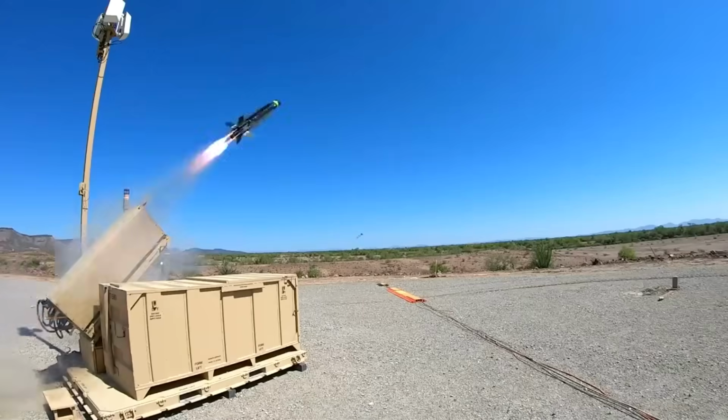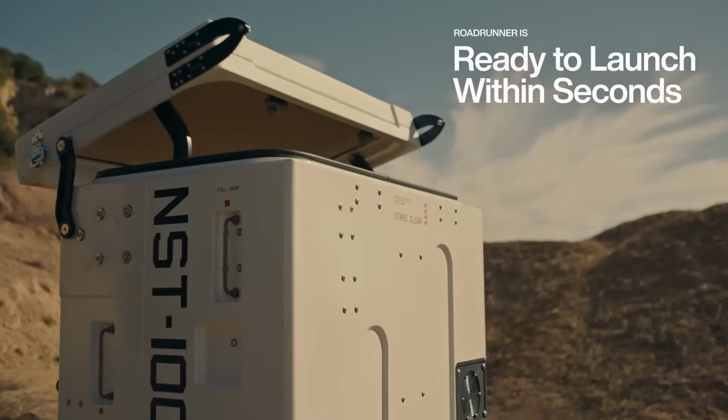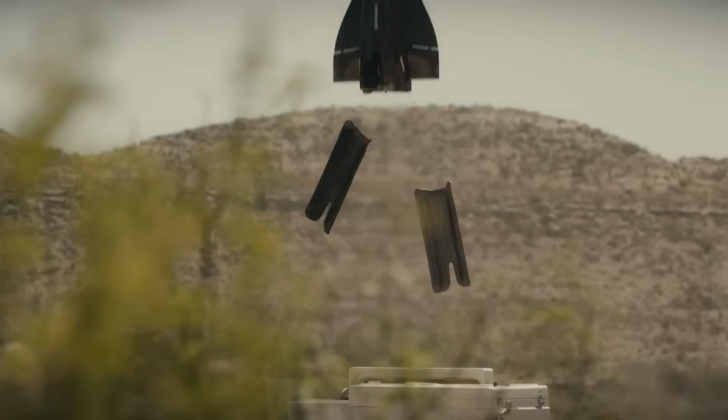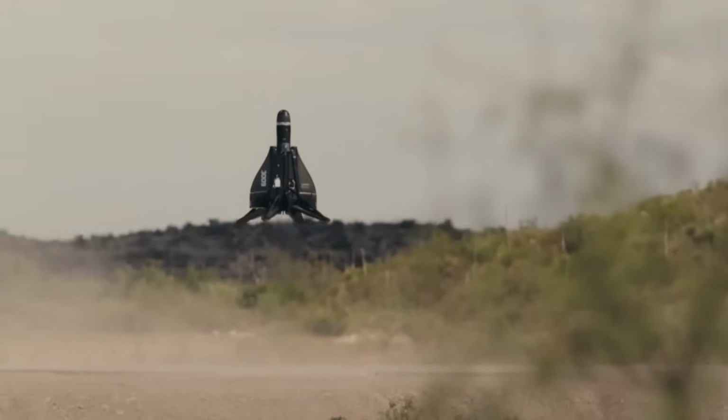America's aircraft carriers will now be defended by advanced new turbojet-powered drone interceptor missiles that can loiter in the airspace around a carrier strike group to rapidly engage incoming drone swarms. And once the job's done, some of these interceptors will be able to just fly back to the ship, land, and be refueled to launch again.